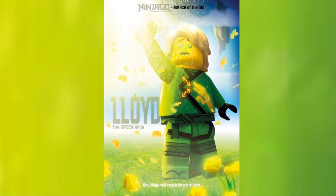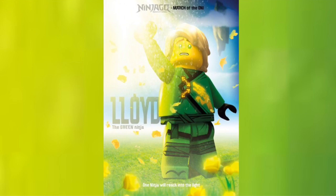Now, something a little less obvious in this image: in our top right corner, we see a floating island, and I think this also means one of 2 things, or it could just mean nothing. This entire poster is really abstract, so it could either mean nothing, or it could be pretty significant. First of all, I think it could mean that the Temple of Airjitzu is returning. It's a floating island, and that's really the only floating island thing from Ninjago. So that is one thing it could mean.